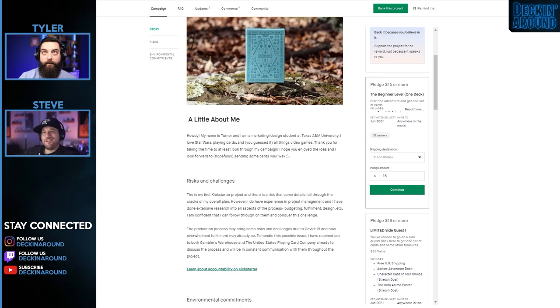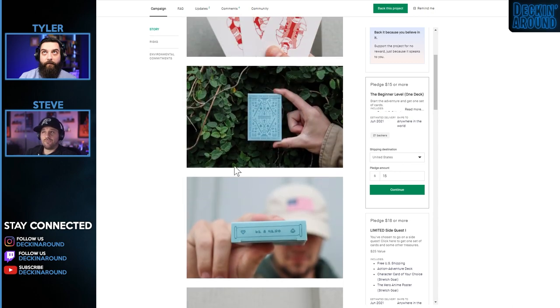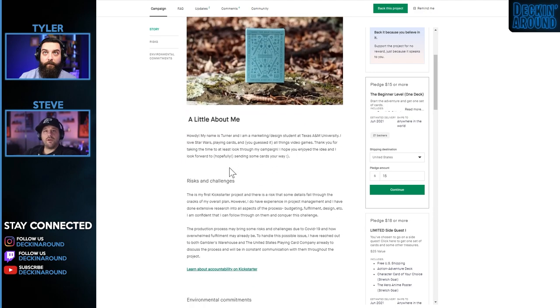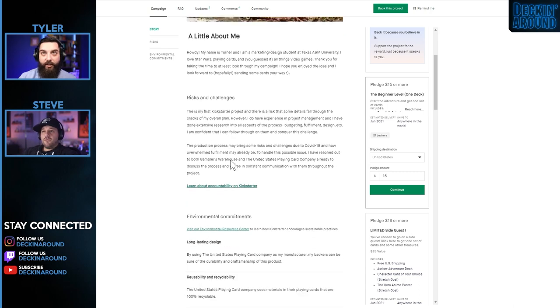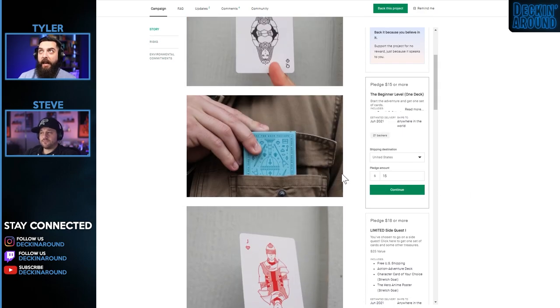I mean, I think having three images of the Tuck case is a little much. Actually, there's four images of the Tuck case, but I think one is definitely enough. But at least they're good images, which is good to see. Yeah, no, without a doubt. And I like to see the risks and challenges filled out nicely here. Yeah. I mean, listen, I think this is a well put together campaign. Looking forward to seeing it.